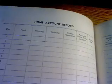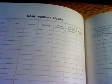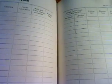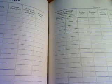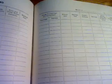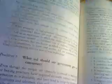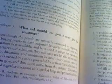Oh, home account record, okay. Food, housing, clothing, house operation, auto and other transportation, medical care, purchase and upkeep, education, recreation, contributions, savings, other non-set expenditures, and set expenditures. Keeping personal accounts is important. What aid should our government give the consumer?